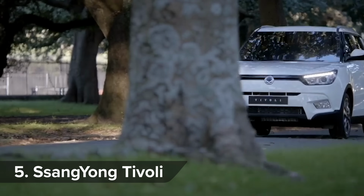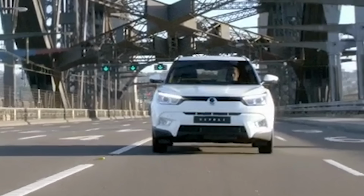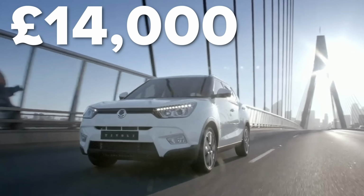In 6th place is the SsangYong Tivoli. Yeah, this is another car that does well because it's really cheap. The Tivoli actually comes with a 128 horsepower engine and the car costs less than £14,000.